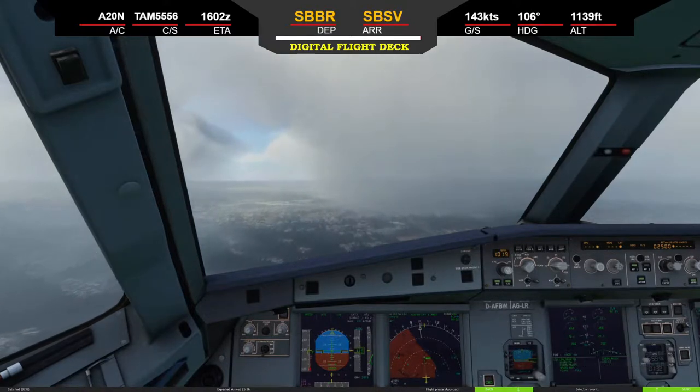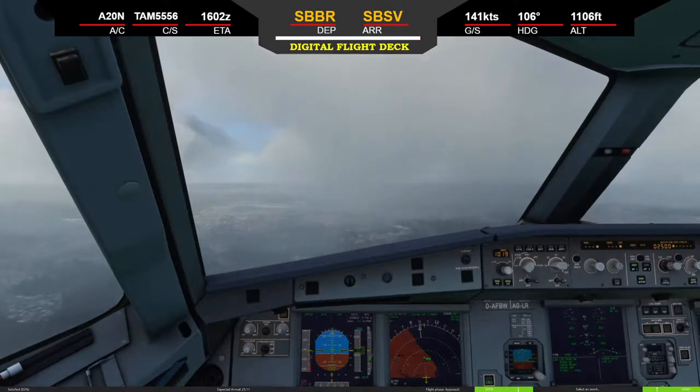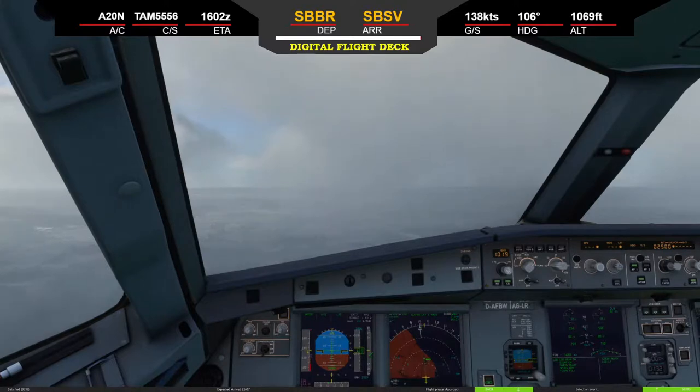Yeah, Wayne, I'm looking forward to seeing the performance updates on that. Should be really, really good. 1,000 and flaps full. So, localizer's captured. Glide slope's captured. 1,000. Autopilot 2 coming on.